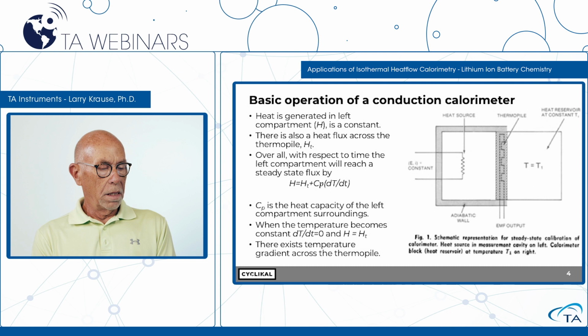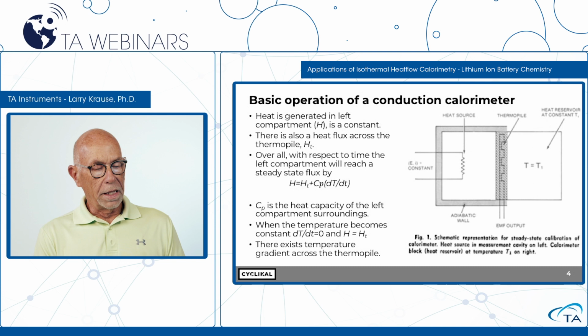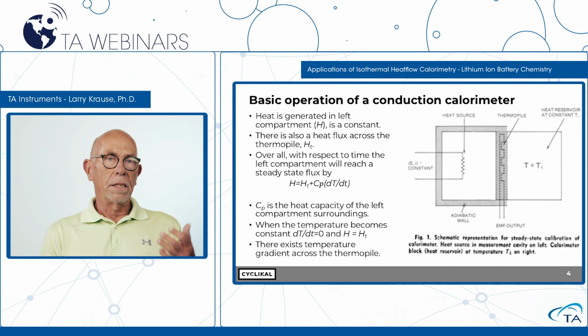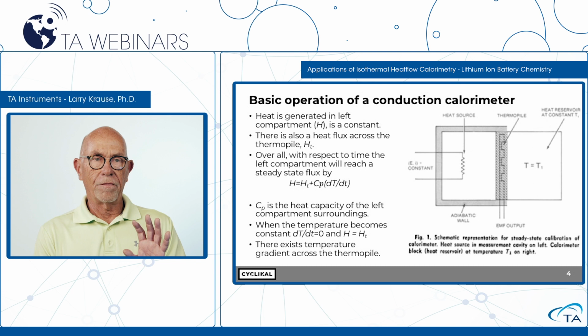capacity of the left side compartment, its contents and its surroundings, multiplied by the change in temperature divided by the change in time. So when the temperature becomes constant, this derivative, dT/dt, becomes zero, and then the heat flux from the measuring compartment across the thermopile is a constant. And that results in a voltage difference across the thermoelectric, which is then correlated to a heat flow in, for example, microwatts or watts, depending upon the sensitivity of the system.